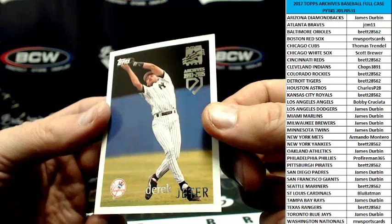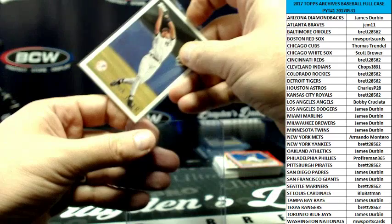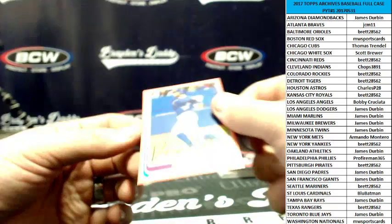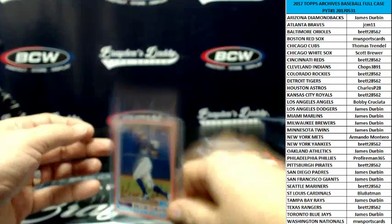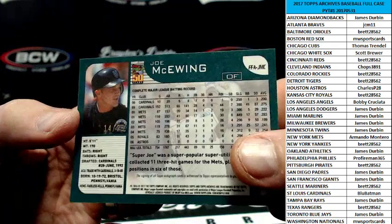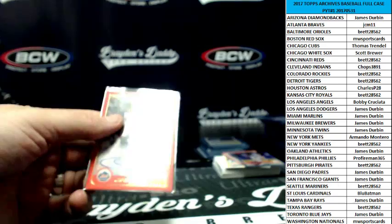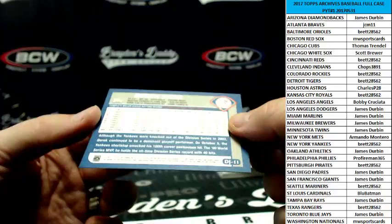Derek Jeter, DJ4. Pink, Kevin Pillar for the Blue Jays, 158 of 199. We've got orange auto, Joe McEwing for the Mets. 14 of 25. That is Armando. We got Derek Jeter. That is DJ11.